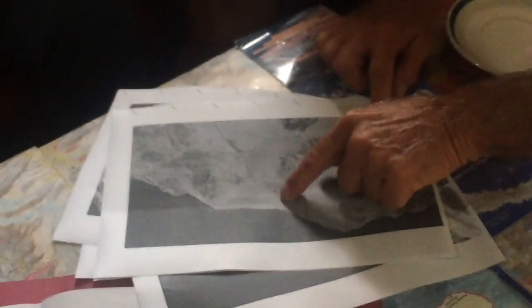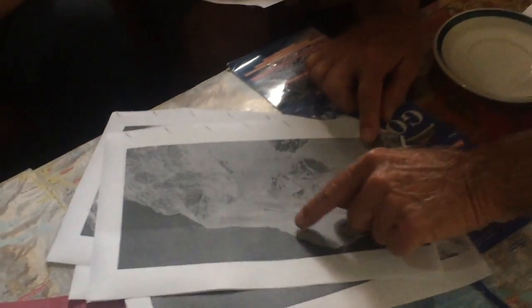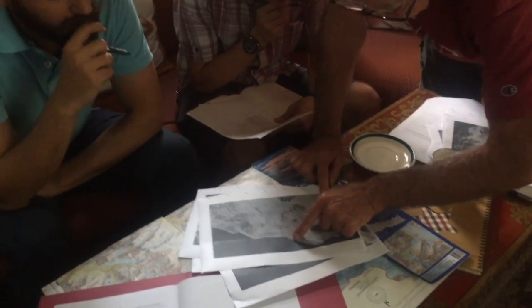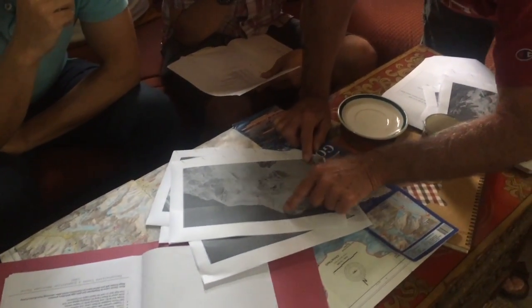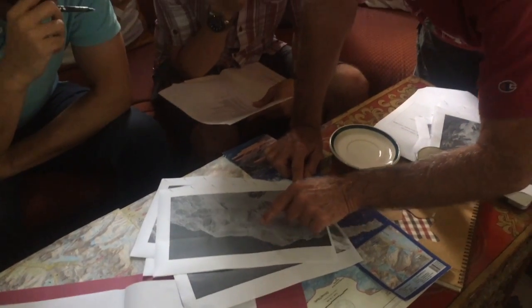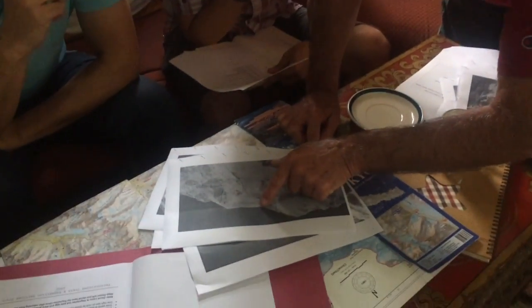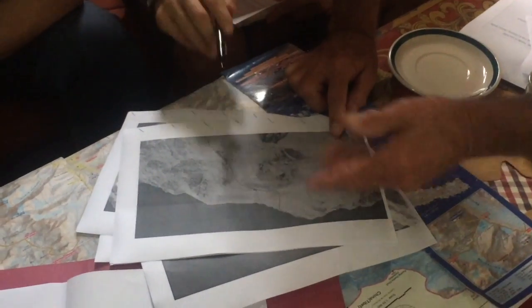The problem I have with this is it avoids this steep section going here. But then I don't know what we'll encounter here. We could have cornices and crevasses. This was nasty. From here to here was nasty. My only concern about this will be a shorter climb to get to the ridge line, but then we don't know what this is going to be like. Yeah, that's what worries me.